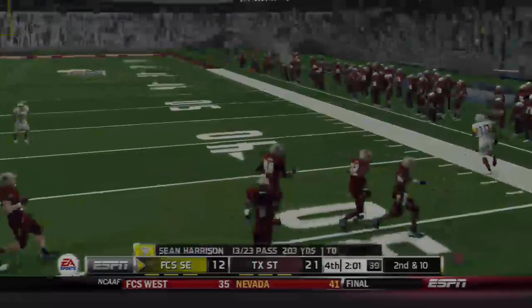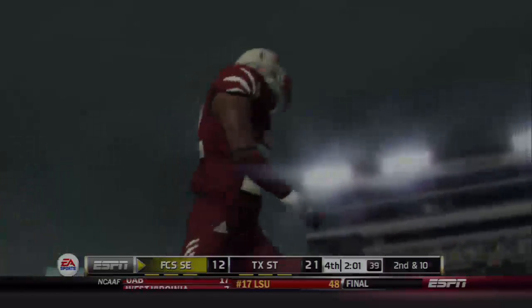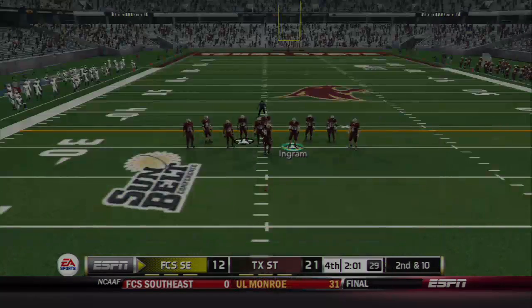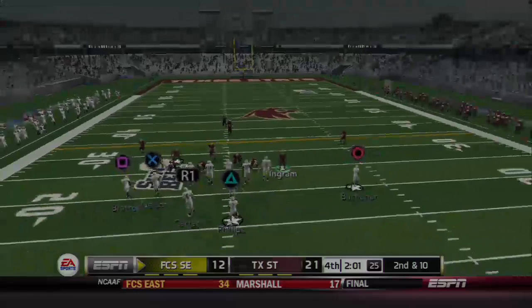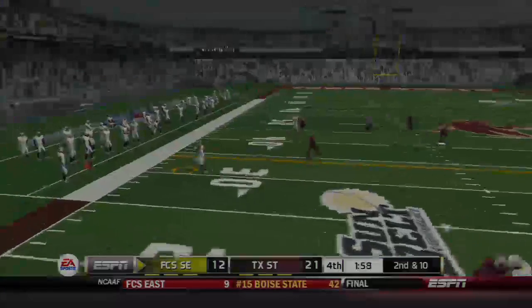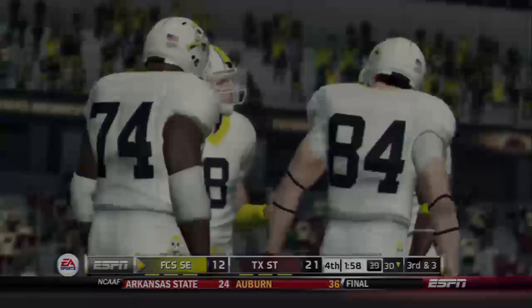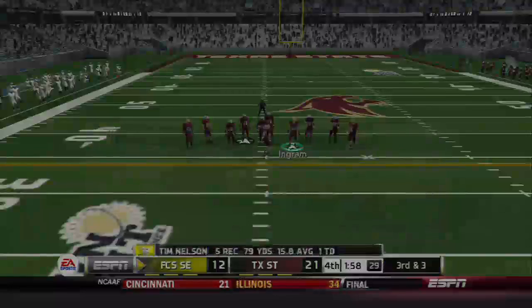Throws quick to the receiver, and it falls incomplete. Nelson was the intended receiver on the play. That makes it 2nd and 10. We have 2 minutes left to play in this game. Just under 2 to go in the game. He goes out of bounds at the 30. That's a gain of 7 on the play. That makes it 3rd and 3.